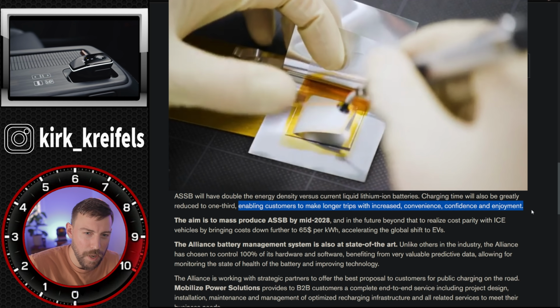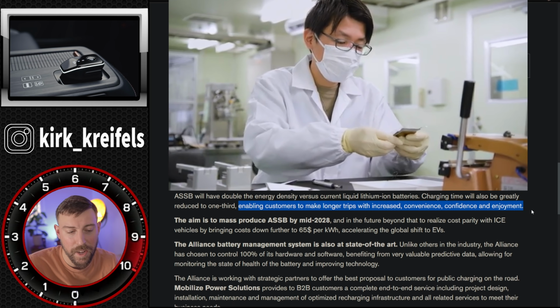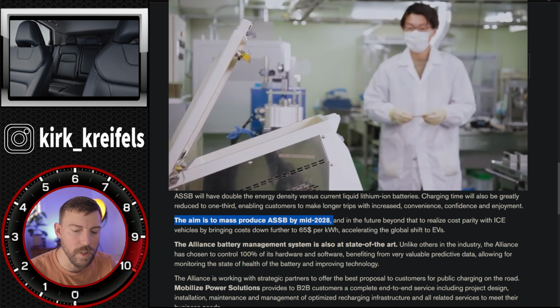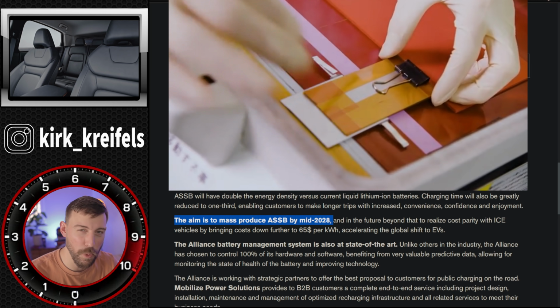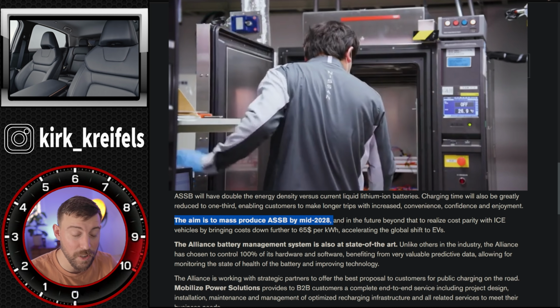250 miles of range might be the standard if you can charge in 5 minutes with these all solid state batteries. And they want to mass produce these all solid state batteries by mid 2028. So we've got a more defined timeline now. I think previously it was before 2030. Now they're saying mid 2028. That's still a long ways from now.